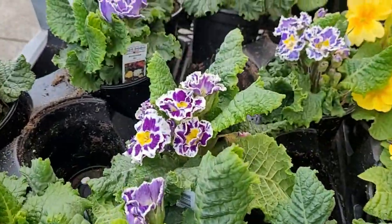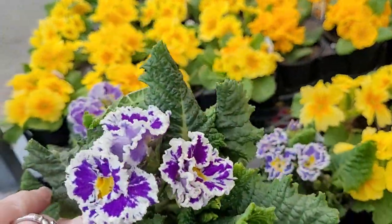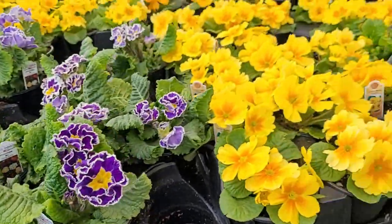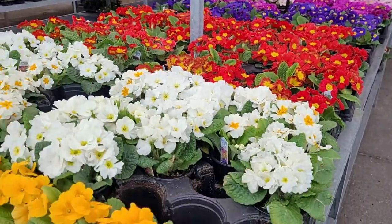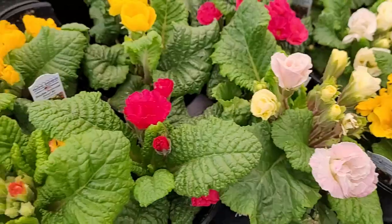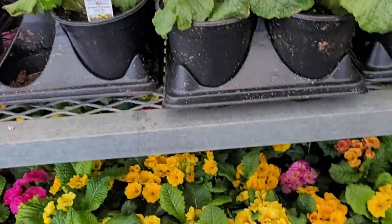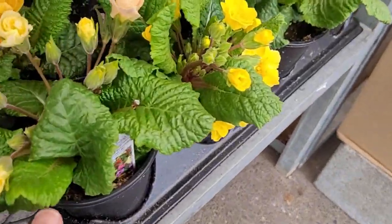This is so beautiful. It's primroses. I actually like to grow common evening primrose, which is the non-cultivated wild variety that's huge. And I did pick some up of these primroses at another store recently, but they had just so many different colors. They're so pretty. I planted some primroses in a little Mr. Stacky last spring, and they are still blooming. They bloomed all winter. The foliage didn't die back.